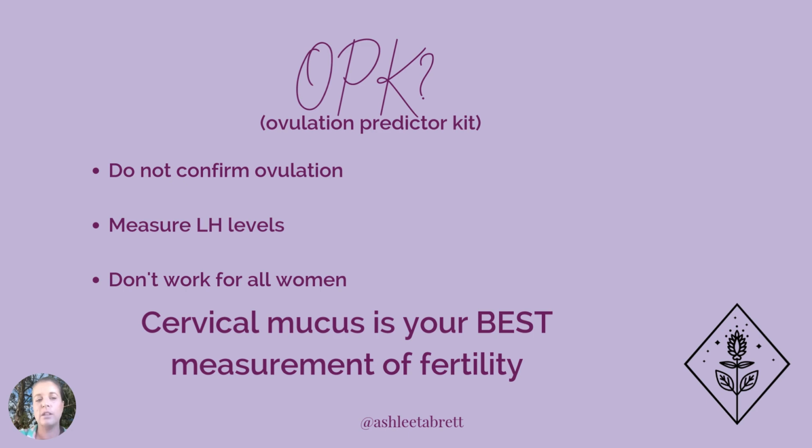They can be really confusing to read, and I find that it really increases stress levels for a lot of women. They're constantly checking these, using a lot of them, and then when the stress levels go up, fertility levels drop. It's a really double-edged sword. I would prefer you to learn how to read your body's signs and symptoms of fertility to predict when to actually have sex. Cervical mucus really is your best measurement of fertility. Really cheap too.